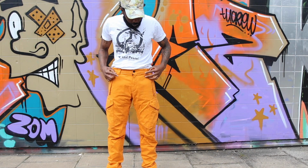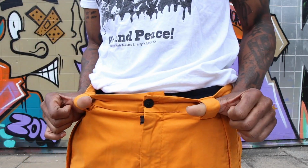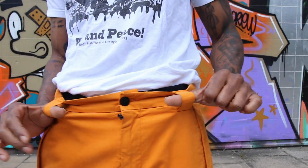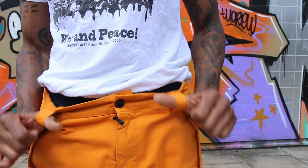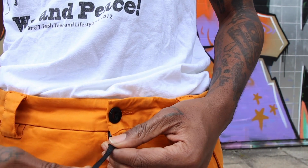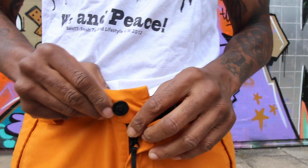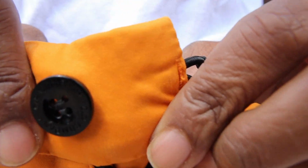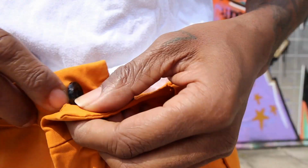There's my waist. Of course, you've got these nice thick belt loops, as you can see. So if you want to walk down the street with your hands in your belt loops, you can do that. Get a pair of braces, off you go. Love it. Of course, you've got the zip right there with a nice little taffeta zip pull. And then you've got your nice button, CP Company, and a spare little button right there in case you need it. Really nice.